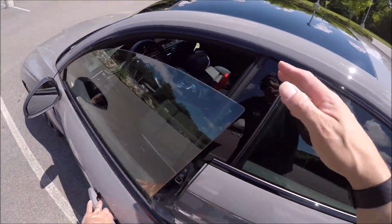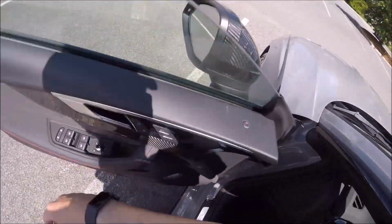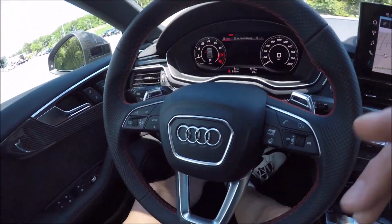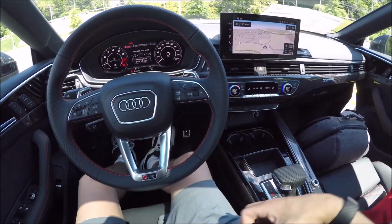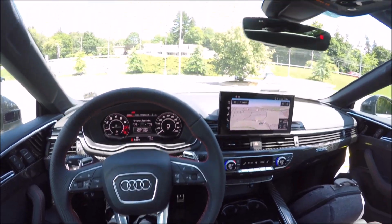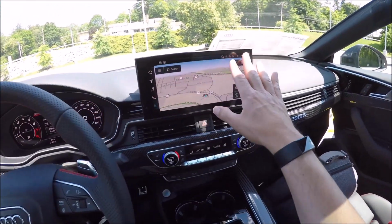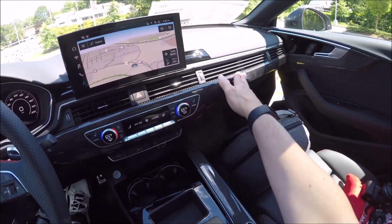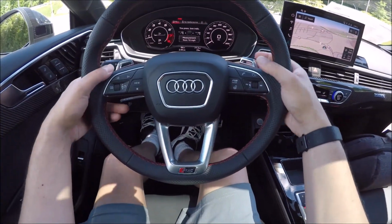Let's take a look at the interior. Well, special thanks to Audi of Hawthorne in New York for allowing me to review this brand new car. So you have the up-to-date MMI, which is probably one of the best in the business, honestly. Carbon fiber package, you have all carbon fiber trim here.